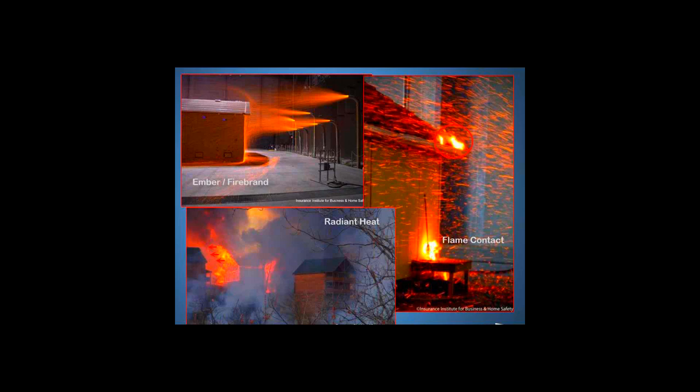These kinds of ignitions then result in either a radiant heat exposure to the building or a flame contact exposure to the building, depending on proximity. Direct flame contact is a pretty bad exposure. In the picture we see here, it's debris in a gutter and a broom, which happens to be on a little deck, and you'll also notice that there's a wood pile underneath that deck, and all these things have ignited via an ember exposure and are resulting in a flame contact exposure to the side of the house, to the edge of the roof, depending on the thing that's burning.